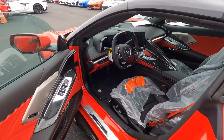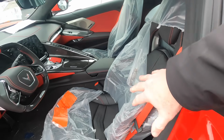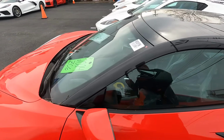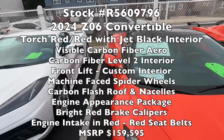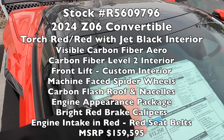Now this is not considered two-tone because a two-tone would then affect the seat to be black and red. So let's take a walk over and read this window sticker. Again, option setup that you cannot get right now because of the constraints.